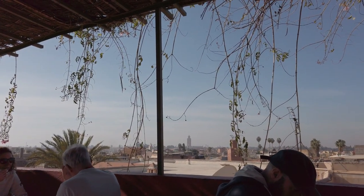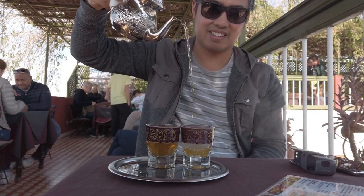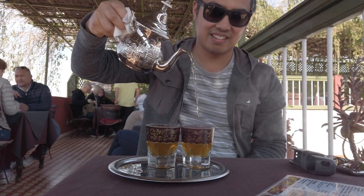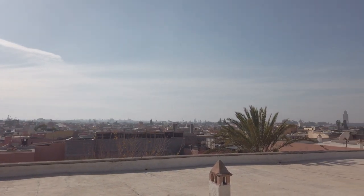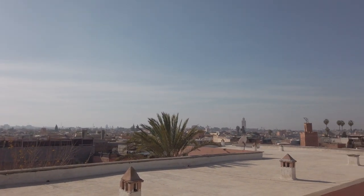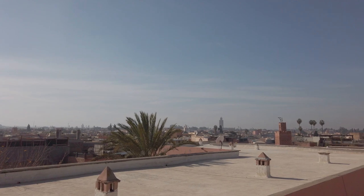When you're done at the museum, you come up to the rooftop and they have a cafe. You can enjoy the view and a few snacks or drinks. Is this prayer time?